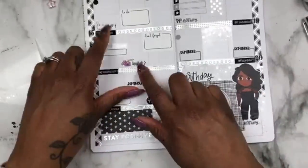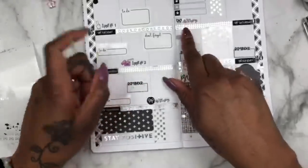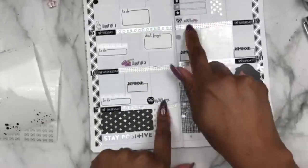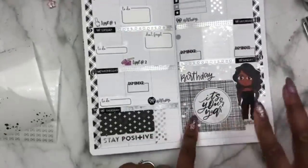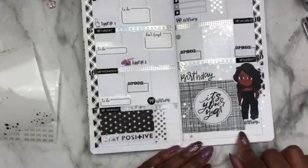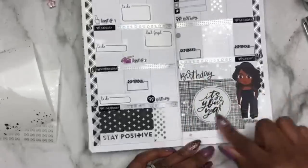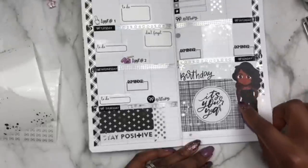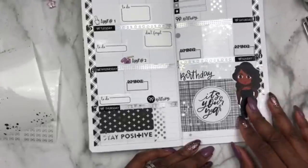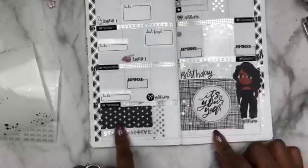And I just used some stickers from the Supermom sticker book to indicate some appointments that I have this week. This is my sister's birthday, my brother's birthday, and then of course my birthday. And because I don't plan on having any notes or anything to put on Sunday, I left this little teeny spot here just in case. But what I decided to do was use one of these big box stickers that came from the sticker pad, and I just kind of cut around it so she could pop out of the side of the sticker. And this one came out of the sticker pad.